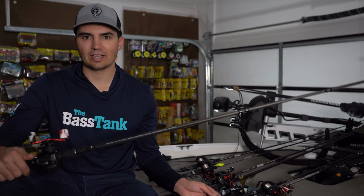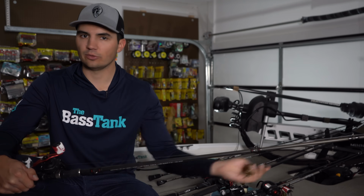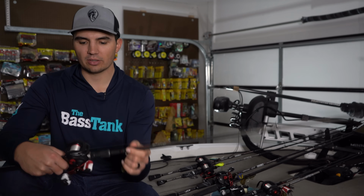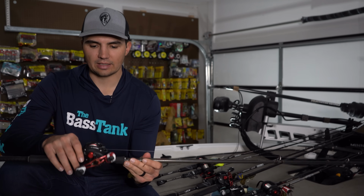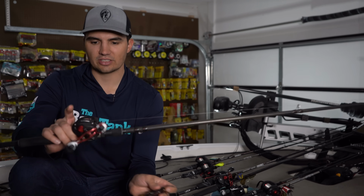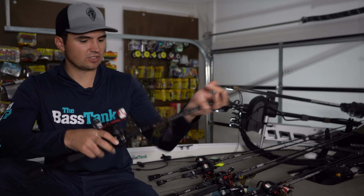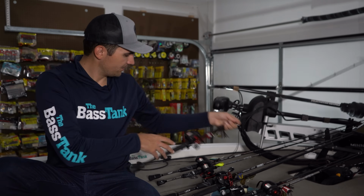It has a nice strong backbone to it, so when I set the hook on that jig in deep cover, I can bring them into the boat. Pairing that with 17-pound Seaguar InvizX fluorocarbon line and a 6.3-to-1 Abu Garcia Black Max reel. Nothing crazy there, pretty simple. So that's my football jig setup.